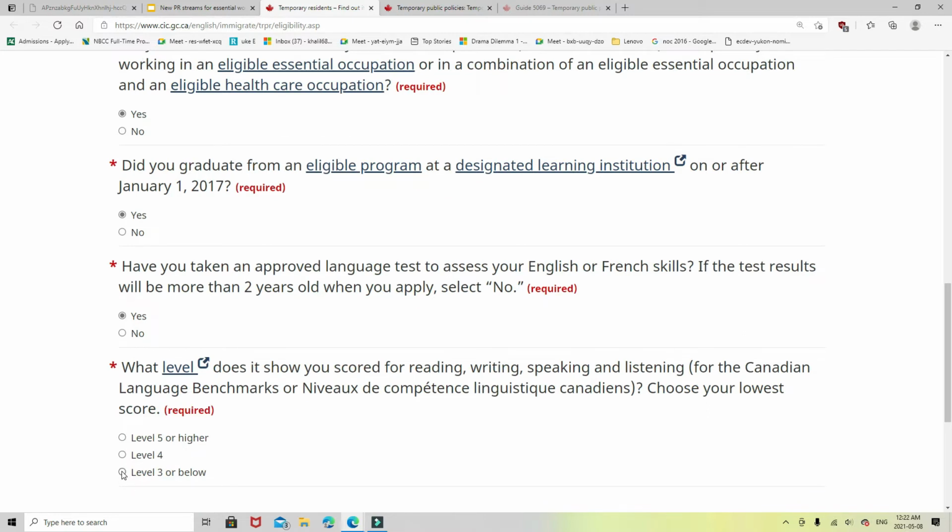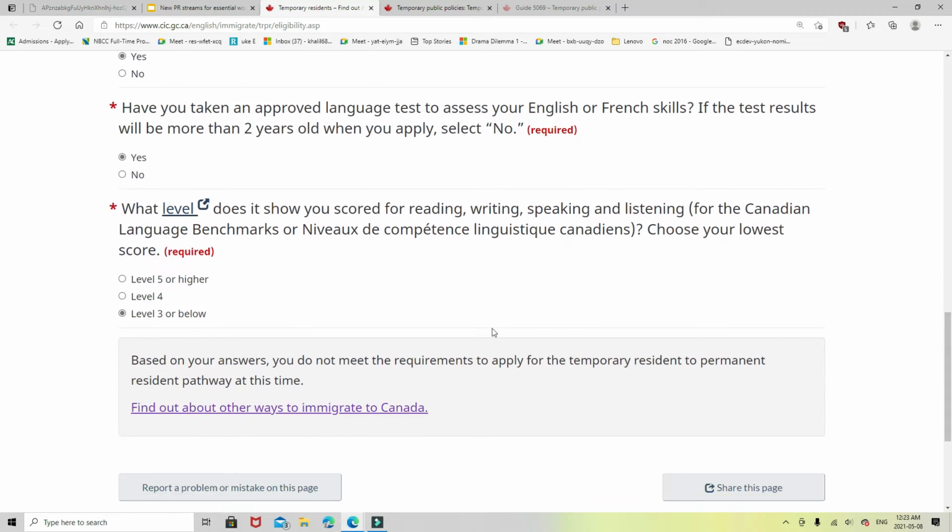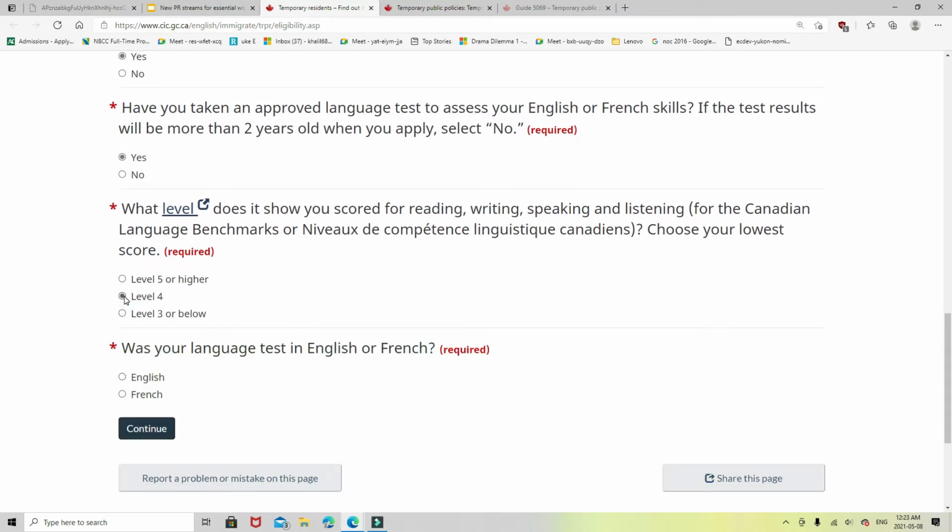If you click level 3, then you are not eligible, because the minimum is 4. So if you select 4, then it asks whether your language test was in English or French, whatever you have. I will select English. Continue.